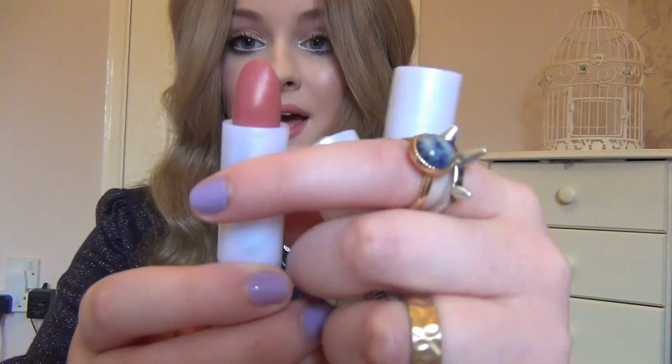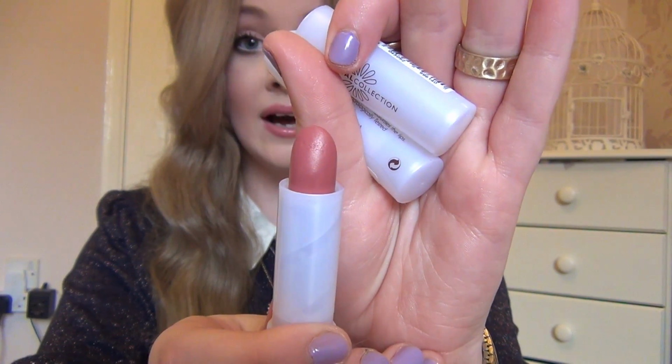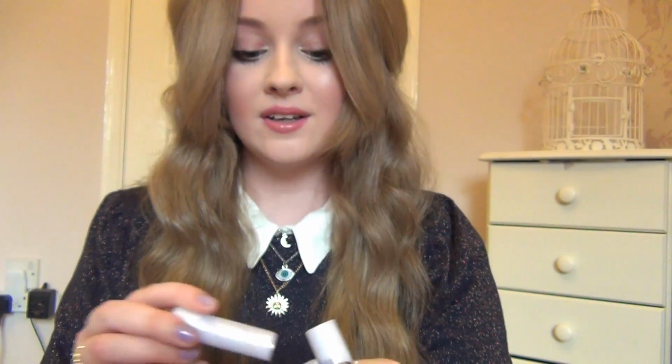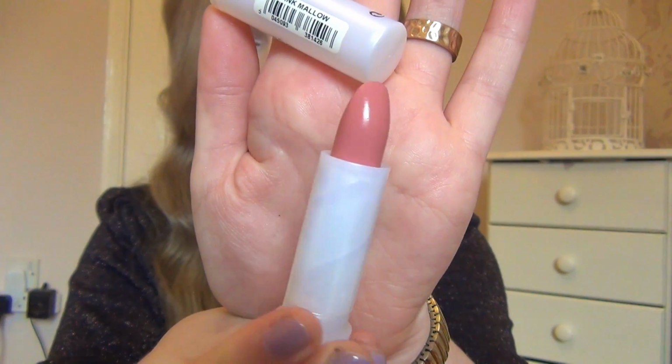Next I have Rosebud, and I really like this one. It just looks like this. They actually do look quite similar, but I do like the pink, and that was £1.99 also. Then lastly is Pink Mallow, which just looks like this. So they were all £1.99, and then I picked up 2 Collection 2000 concealers because I've heard so much about these.